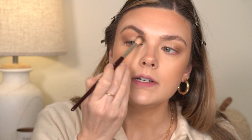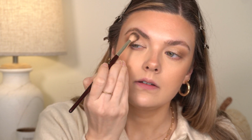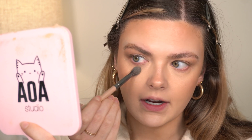All right, now I'm just going to take that first shade again, so the transition, and I'm going to add a little bit more of that in this crease area. So I'm just using my big 201 from BK Beauty. I'm going to try to get some of this glitter. I'm going to do just a little bit on the lower lash line, but I'm just going to take my powder brush that I used for powder under my eyes and try to wipe some of this away.